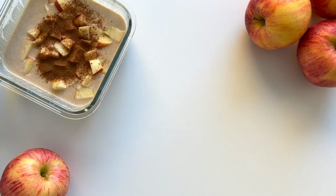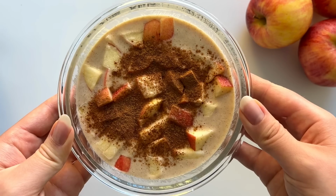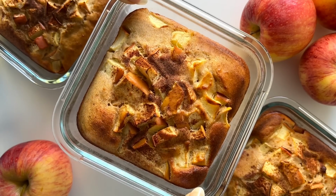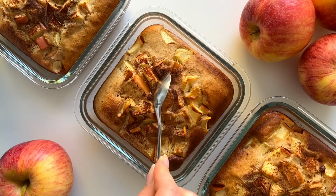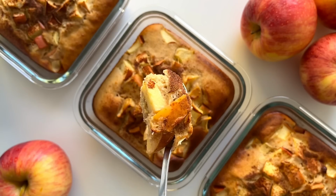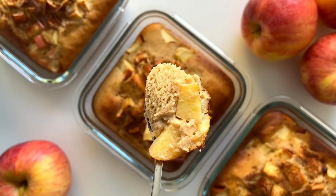I prepped 4 servings of these, but I only have 3 of the matching containers, so that's why I didn't show the 4th one in the clips. And here are the ready pancake bowls. They are so fluffy and taste just like apple pie. A fun breakfast idea for fall.